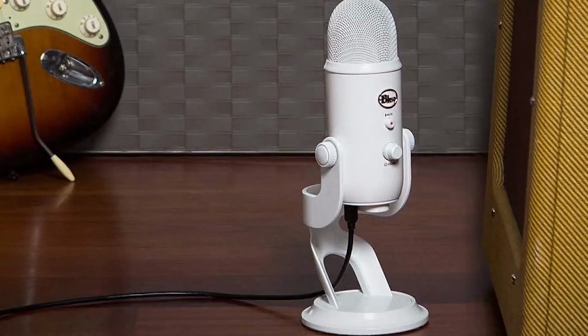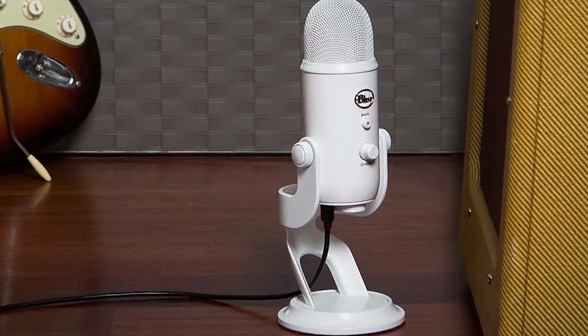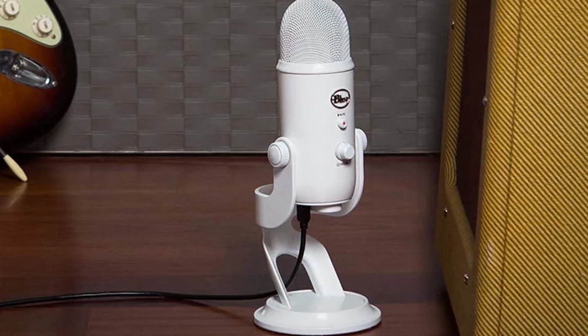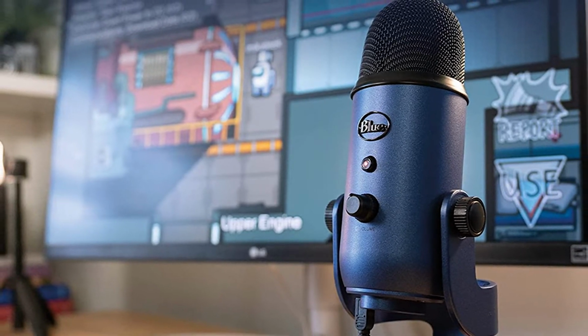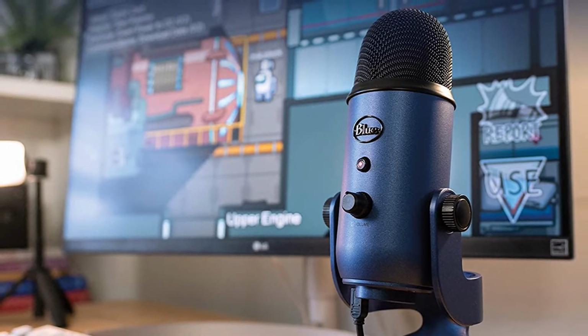There are only a few places where the Yeti doesn't match up to the Yeti X. While it's one of the more solid mics we tested, the model we were using had some trouble standing up. The tension knobs on the side should help keep it in place, and yet the mic fell backward and hit the back of the mic stand with a sound that can only be described as a clonk.